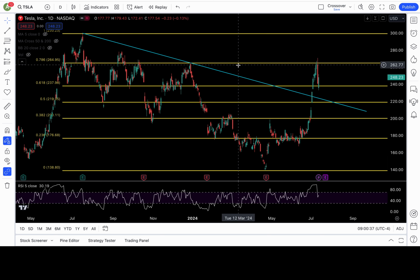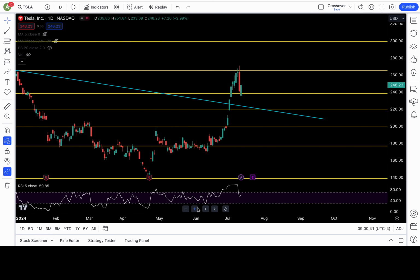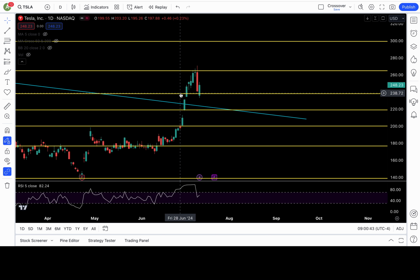Level to level. Woo! Now look at here, Tesla. I tell you, look, we cleared this fib level. I had a fib level here, around 238-ish.